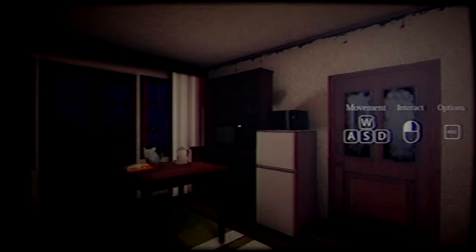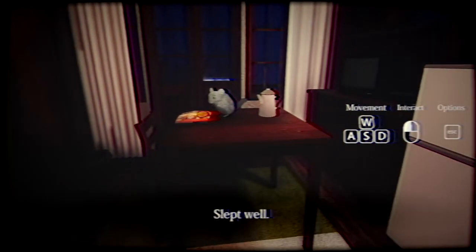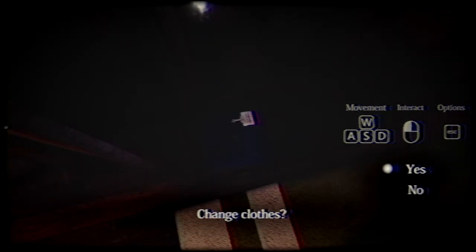So what is this game? Well, it's sort of a narrative horror game. It's much more about the atmosphere than about the scares, which I kind of like. It's very short, it's very self-contained, and for me that's perfect. The price is right at around $3, depending on where you are.